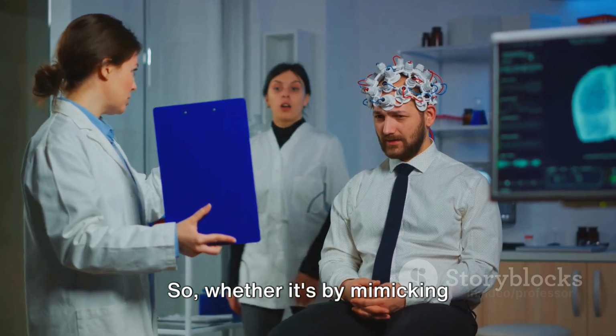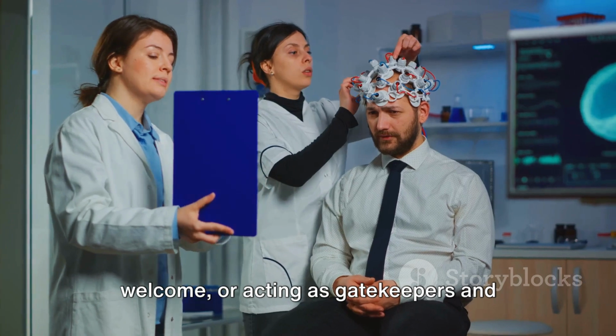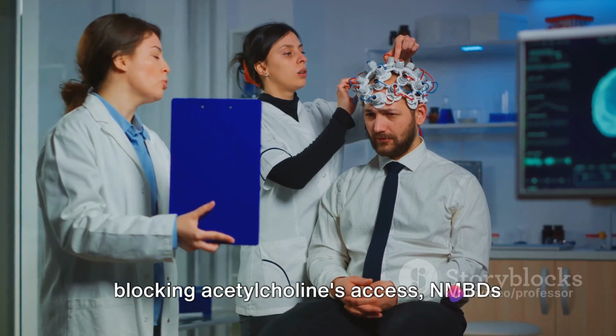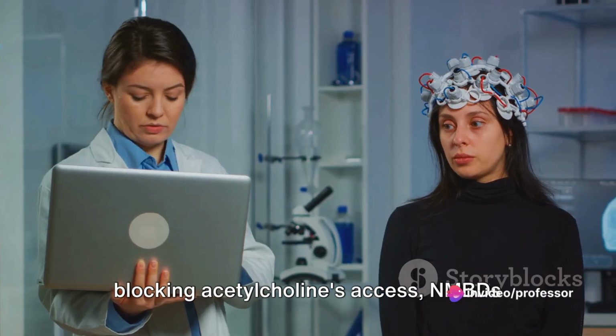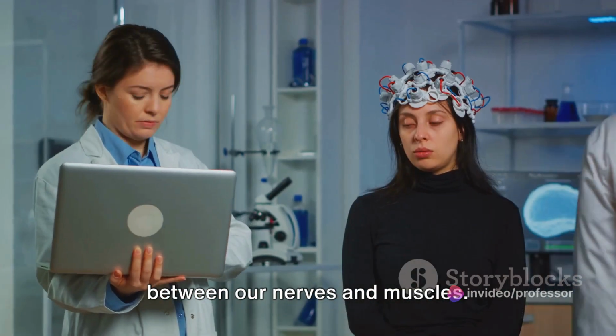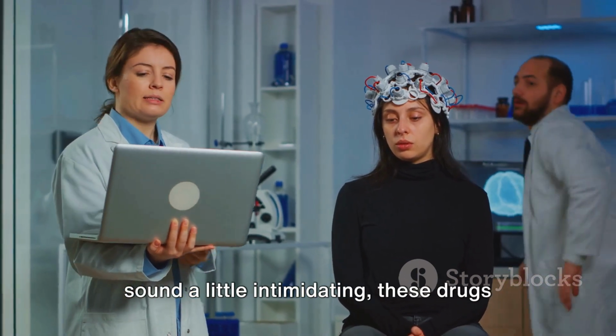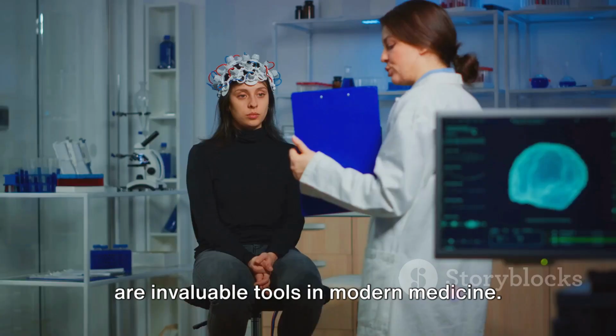So, whether it's by mimicking acetylcholine and overstaying their welcome, or acting as gatekeepers and blocking acetylcholine's access, NMBDs effectively interrupt the conversation between our nerves and muscles. It's worth noting that while they may sound a little intimidating, these drugs are invaluable tools in modern medicine.